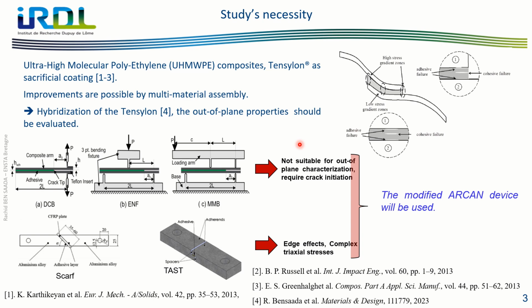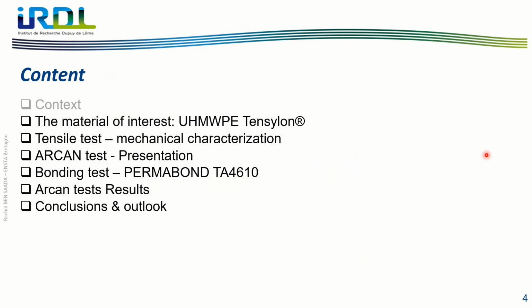To do so, we have many options. Among them, we can cite conventional tests such as DCB, ENF, and MMB. Unfortunately, these tests are not suitable for our case, given that they require crack initiation. We also have scarf and TAST testing. These tests also present some drawbacks, such as edge effects and complex triaxial stress at high stress gradient zones. To overcome these limitations, we opted for the modified Arcan device.